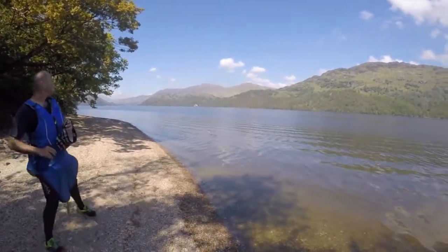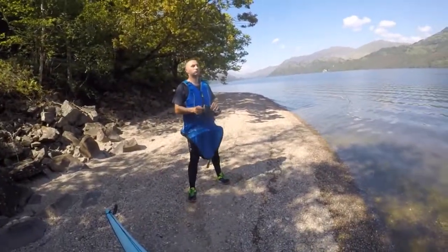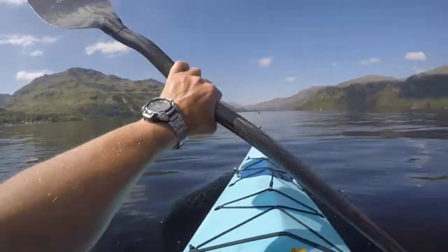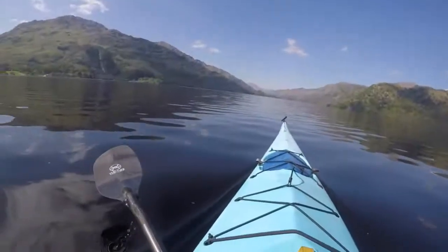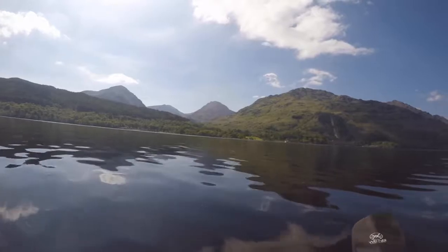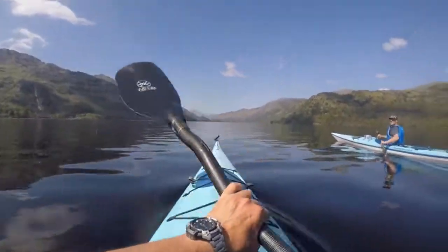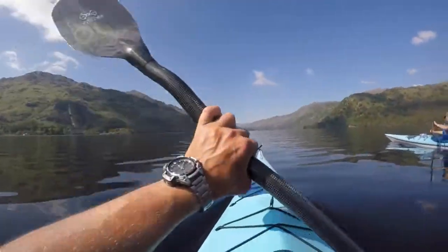Yeah, there is a nice hamlet, lots of small houses on the other side. Very difficult to live there in the winter. Of course, sir. I agree, that's what Loch Lomond has really well, is dramatic views. It's amazing.